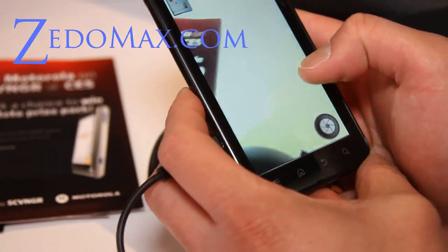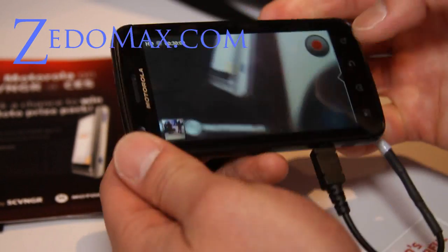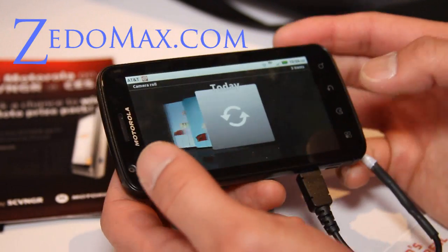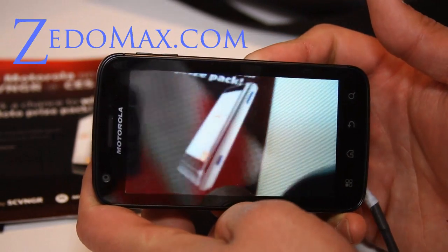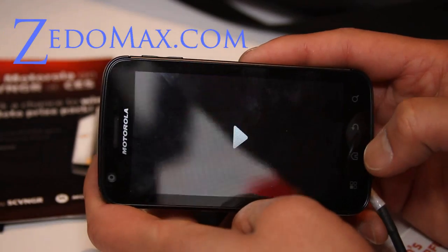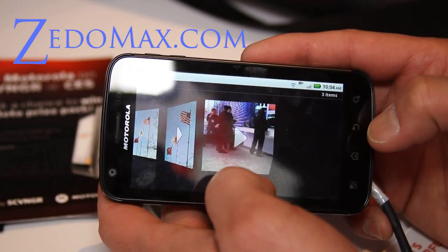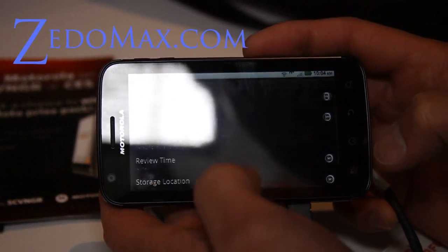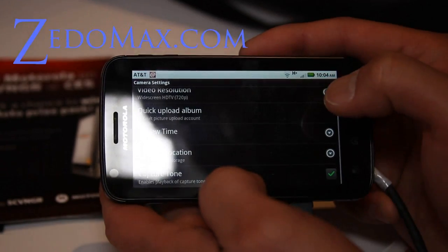Camera? Oh no, camcorder. Alright, let me go back. Camcorder. And let me just try to record some stuff right here. It's pretty good resolution, I would say. Let me record myself. And let me show you a playback. So it's gotten better. I would say it's pretty good. Let me see what resolution this is. So, see settings. So it does 720p, 480, Large VGA, right?